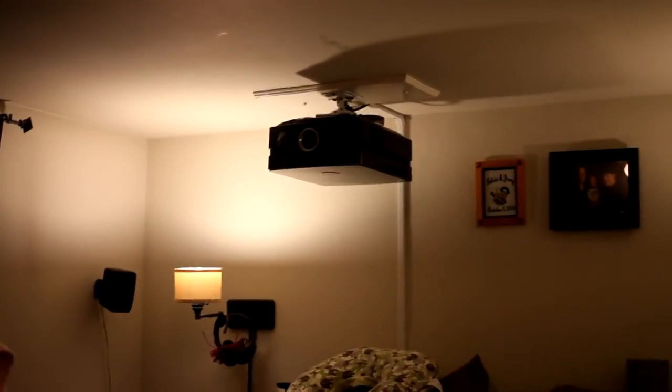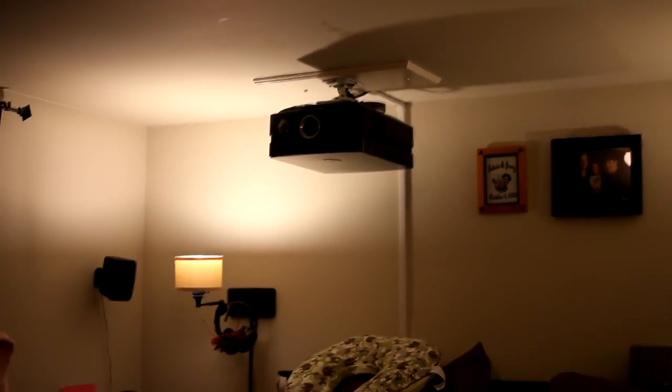So this is what it looks like up on the ceiling here. Sorry about the focus being a little laggy. I'm having to do it by hand. But here, let me show you that wireless keyboard real quick too. This is the guy. This thing's actually really, really cool.